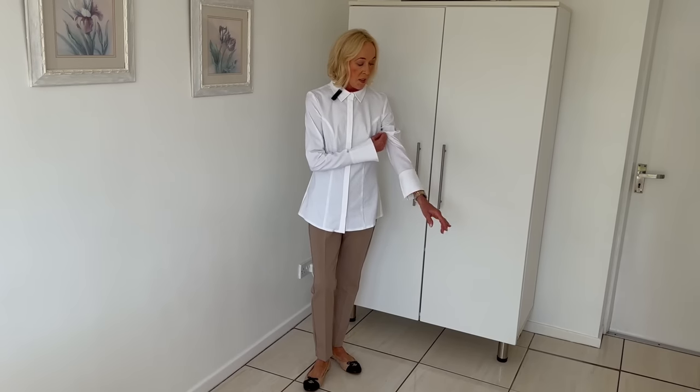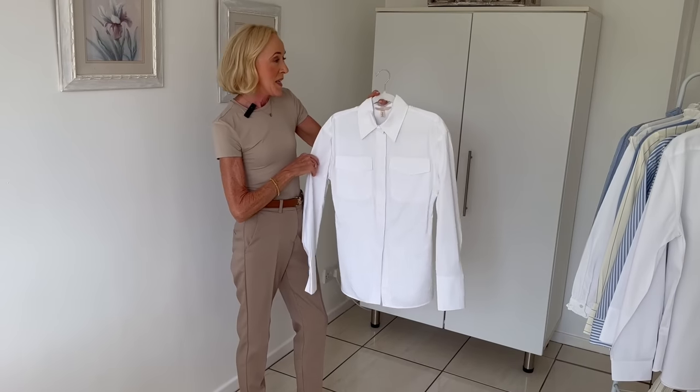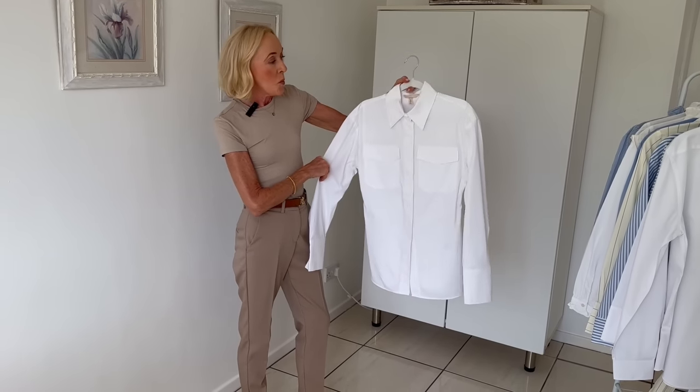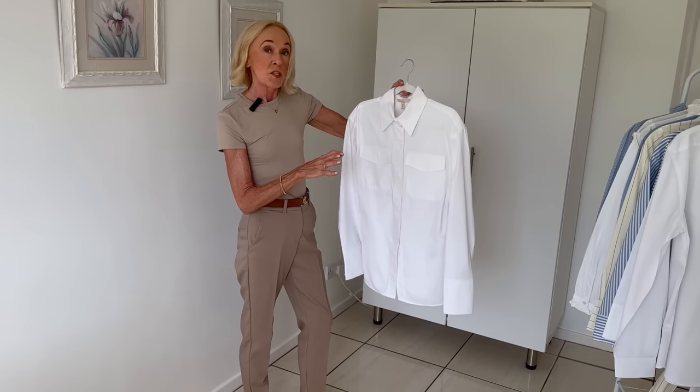This is a lovely design shirt. And I showed you it was very, very stretchy. And that makes it really comfortable. I think this is a really great look. Okay, almost penultimate for H&M. This is again a white shirt. But a white shirt with a difference.